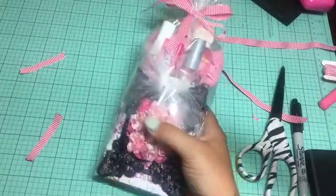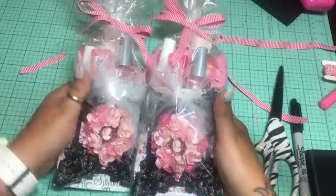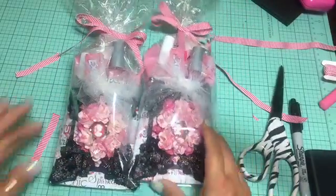So now I have 2 completed gift packages. And I call them Glamour Girl gift pockets.